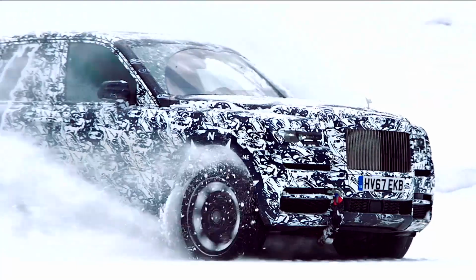In our part of the world, if you have the wherewithal and you want to buy one, you're probably going to have to wait till the end of the year. But you know what they say, good things take time, and when it does arrive, you have absolutely the Rolls-Royce of SUVs.